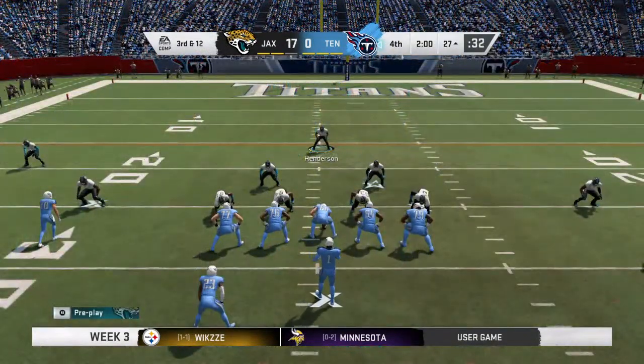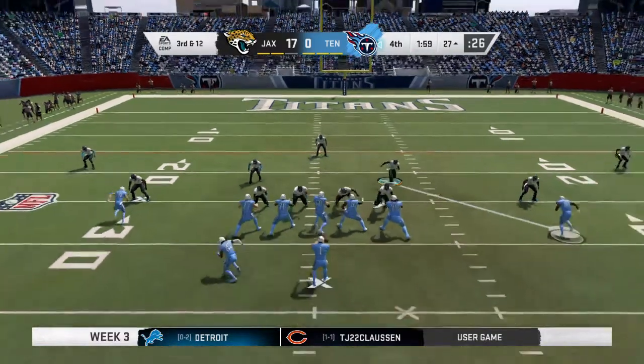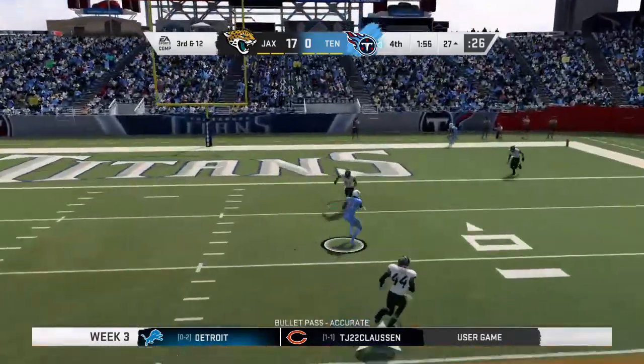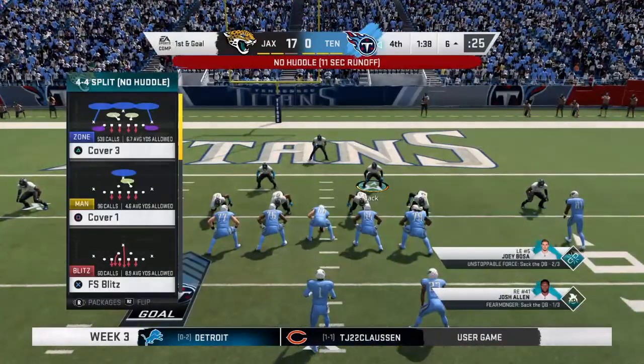So the Titans in possession of the football here as we get you reset. And let's see what they've come up with offensively after having time to talk it over. They'll look to throw here. And this is caught at the 8. And down he goes, taking it inside the 10, just shy of the 5 at the 6.